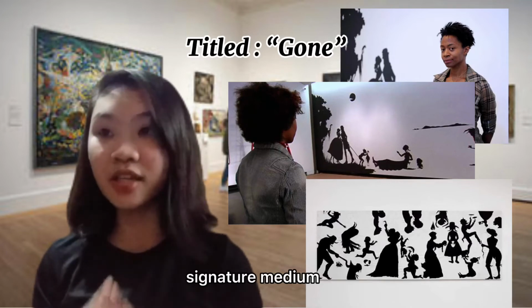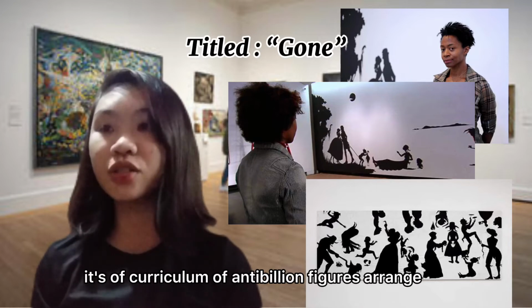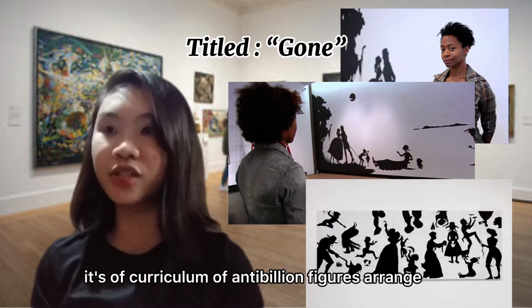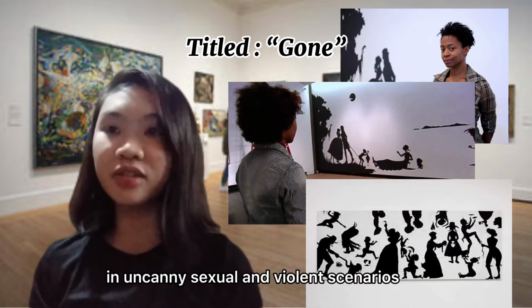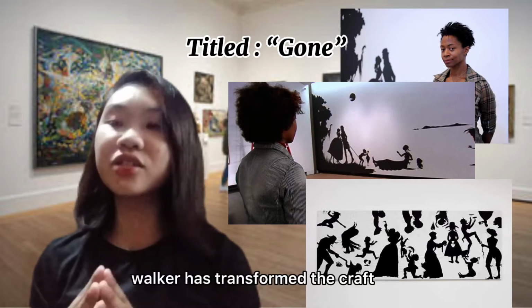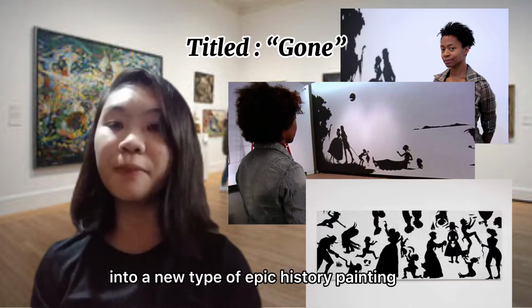It inaugurated the artist's signature medium: black cut-out silhouettes of caricatures of antebellum figures arranged on a white wall in uncanny sexual and violent scenarios. Walker has transformed the craft into a new type of epic history painting.